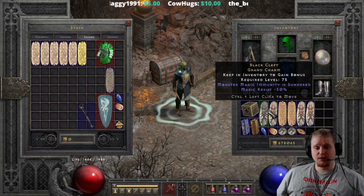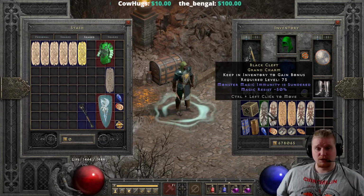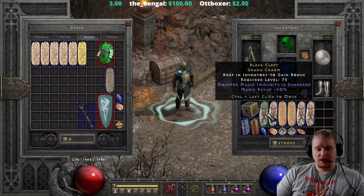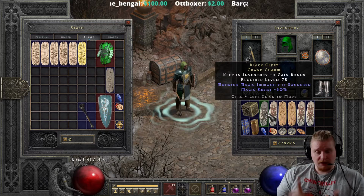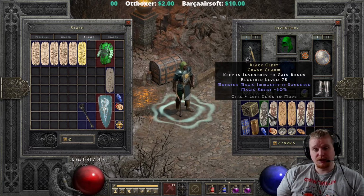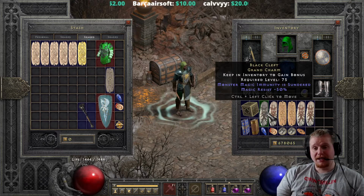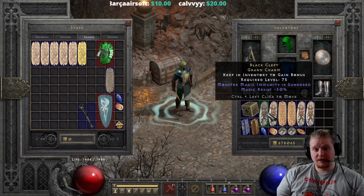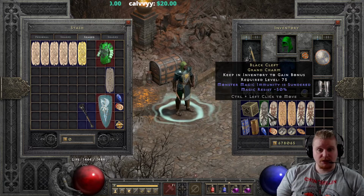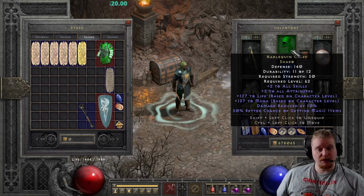It also has a pretty hefty negative, negative 50% magic resistance, and this is actually callous. Unlike the fire, lightning, ice, or physical that have negative 75% to their specific element or negative 25% to physical, those can be countered with the use of items. There are many items in the game that have elemental resistances. There are many items in the game that have physical damage reduction. Even the Harlequin Crest Shako that I'm wearing right now has 10% DR.